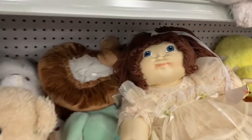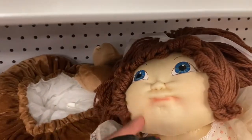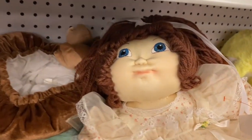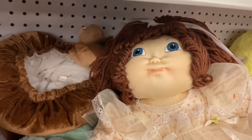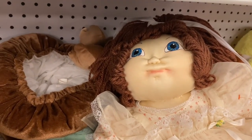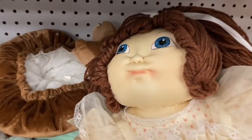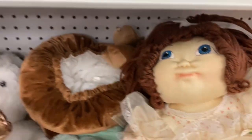My God, look at this ugly doll. Oh, that's like someone tried to do their own Cabbage Patch Kid. My mom, when I was a kid, she used to make knock off Cabbage Patch Kids. She didn't sell them or anything. She just made them for herself. I think she had like two or three of them. But I think that's what that is. I think it's a knockoff Cabbage Patch Kid that somebody made themselves.